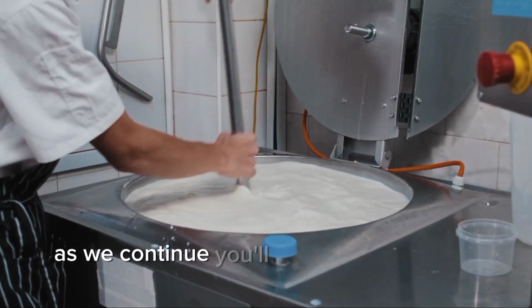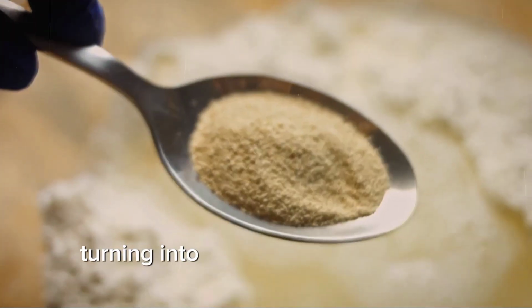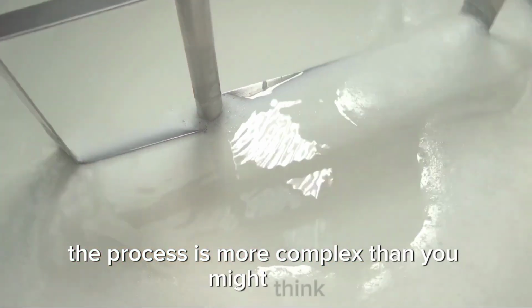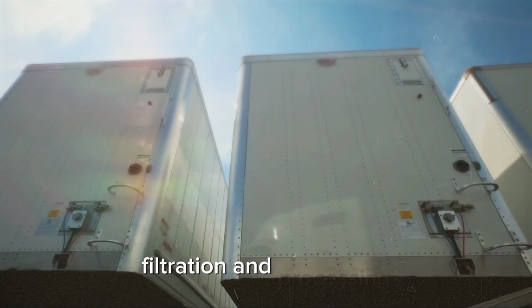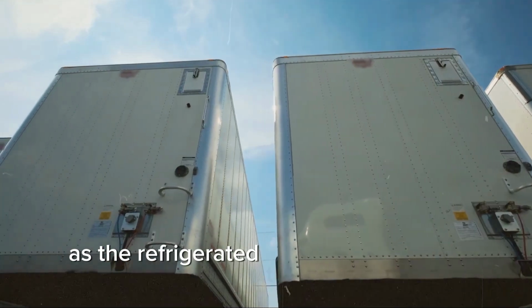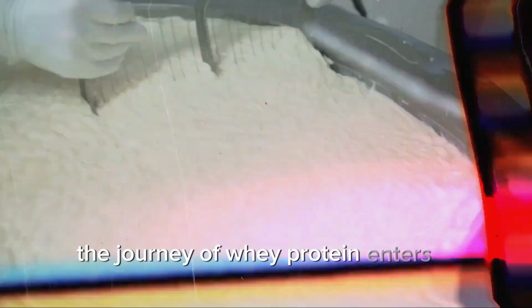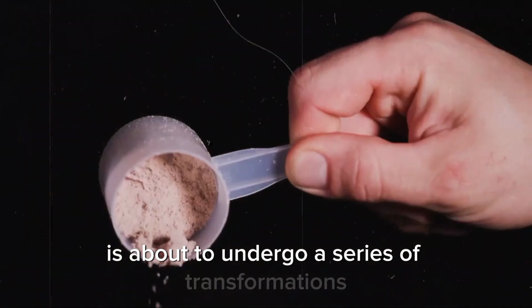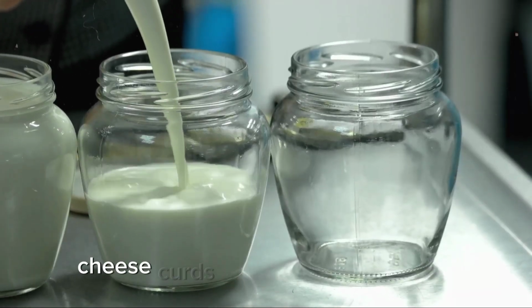As we continue, you'll see how this simple milk undergoes a remarkable transformation, turning into the protein powder you know. The process is more complex than you might think, involving multiple stages of separation, filtration, and processing. As the refrigerated trucks arrive at the cheese factory, the journey of whey protein enters a crucial phase. The milk, still fresh from the farm, is about to undergo a series of transformations that will separate it into two distinct products: cheese curds and whey.